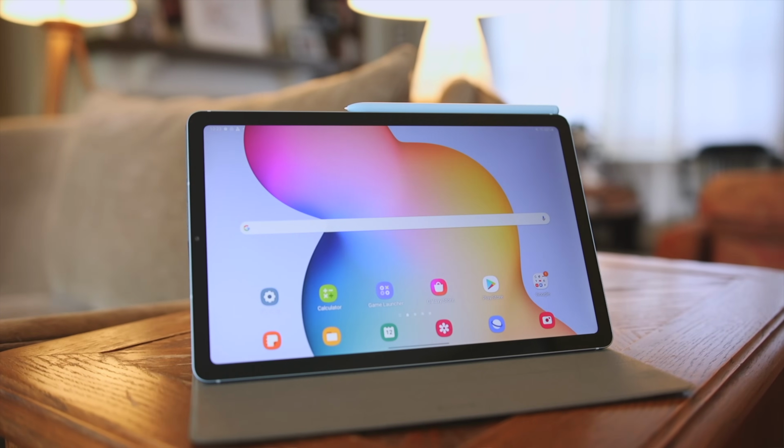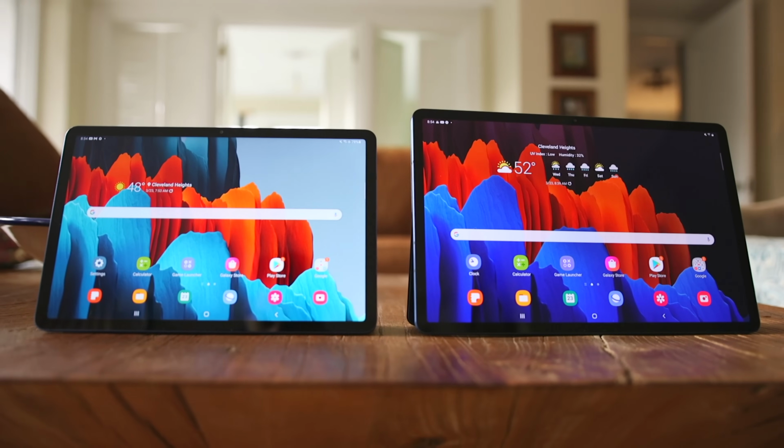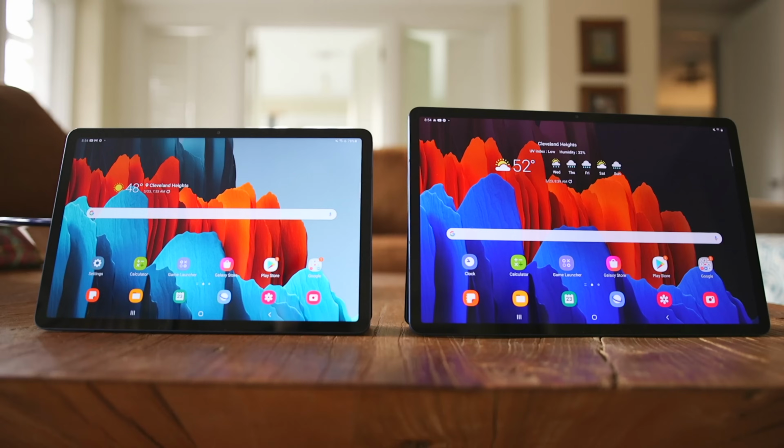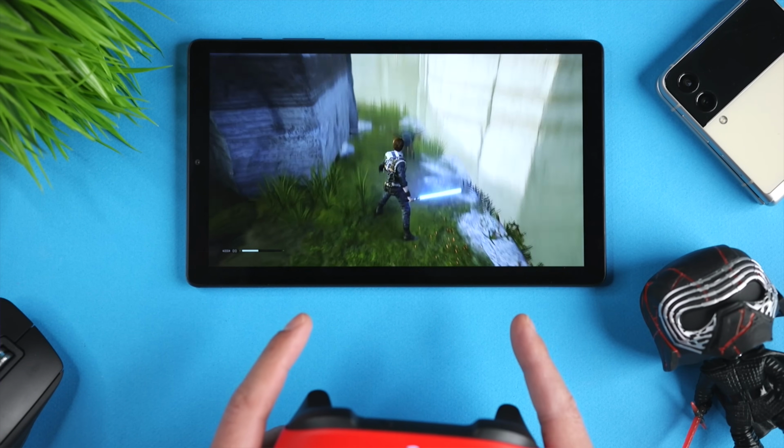This is not to say that budget tablets don't have their place. There are a lot of situations where they're the perfect fit. So for example, if you're getting the first tablet for a kid, then there's nothing wrong with an entry-level tablet. Just make sure that it can run the apps and the games that they want.